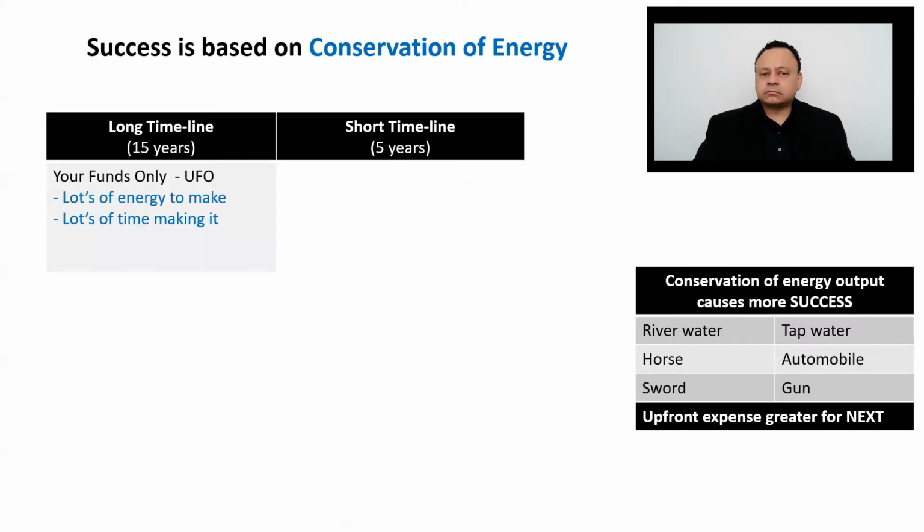Why is that important? It's important because when you look at yourself, if you work a regular job, 45 years later, you retire, that's like going to the river to get your water. Exact same thing for your entire life. You can shorten that by doing a 15-year process, like I mentioned earlier on, by buying 3 properties and holding on to them as you rent them, or you can do something that requires more upfront initial investment, time, expertise, and you can do something where you can retire in 5 years. Let's take a look at the regular 15-year process, using your own money. Well, it takes lots of energy to make your money, and also takes a lot of time to make it.